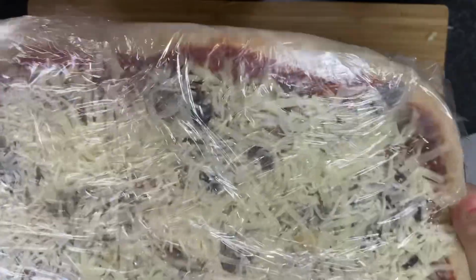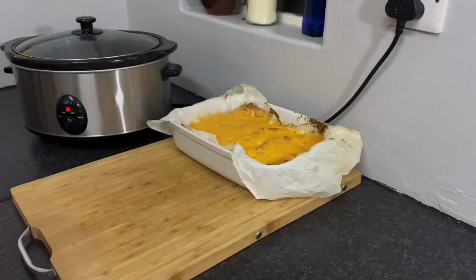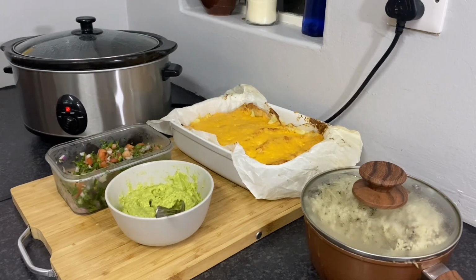This is how it came together on the meal plan. Monday, we had the enchiladas with beans and rice and homemade pico.